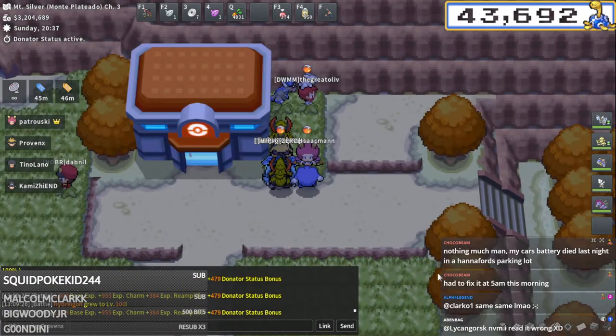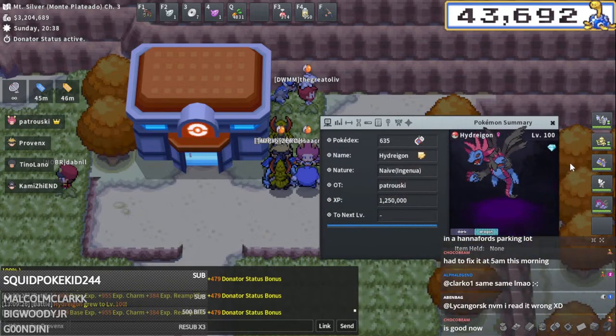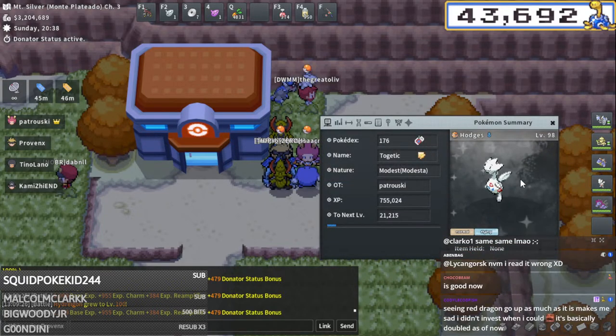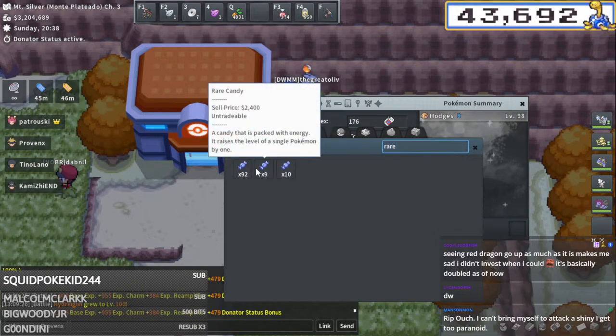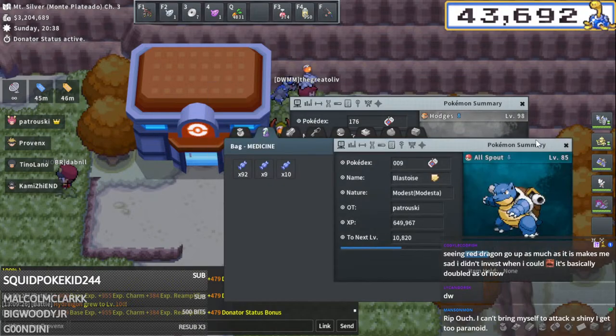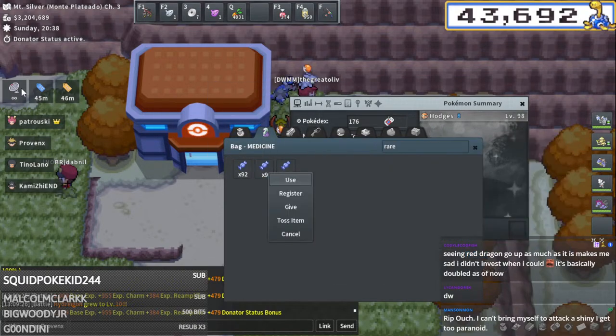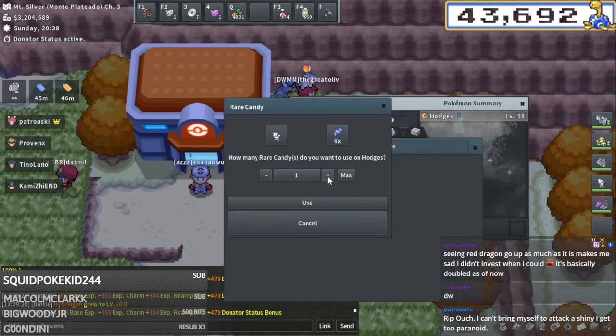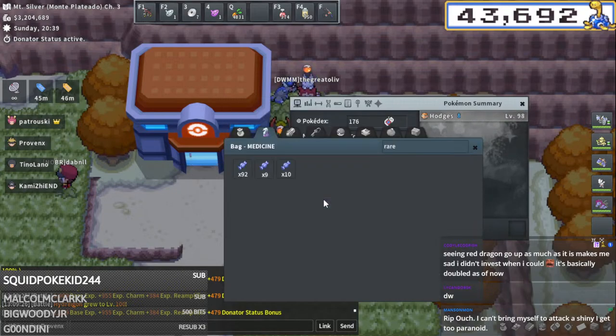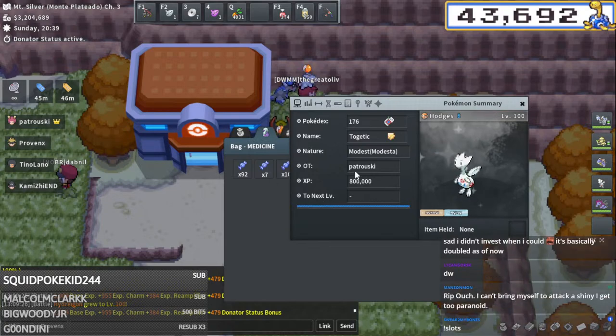There is a level 100 on Hydreigon. That is kind of cool to see. Nice. I didn't use any rare... I kind of forgot. You know what I might do? I have so many untradeable rare candies. Yeah, I'm going to go for it. I'm going to have leftover XP charm, but that's totally fine. I'm going to just rare candy my Togetic twice and put it up to level 100. There it is, level 100.